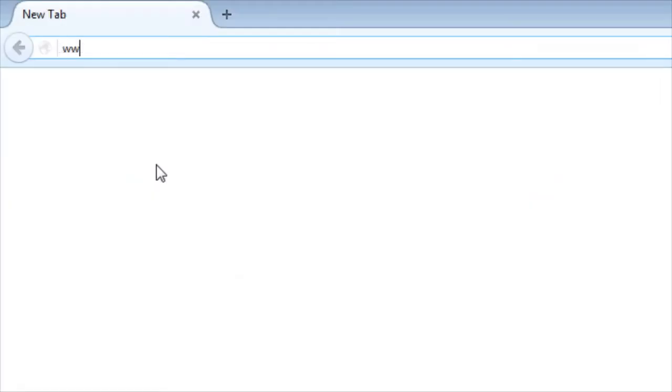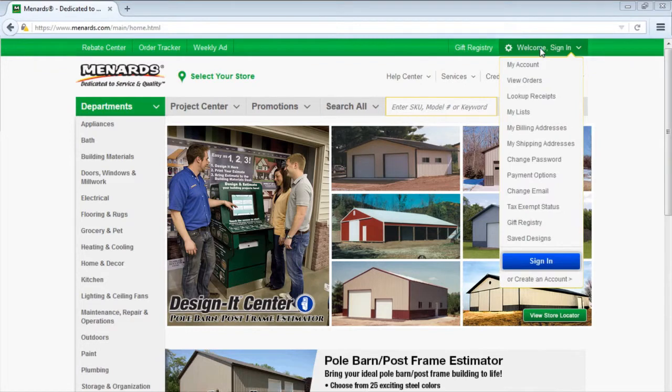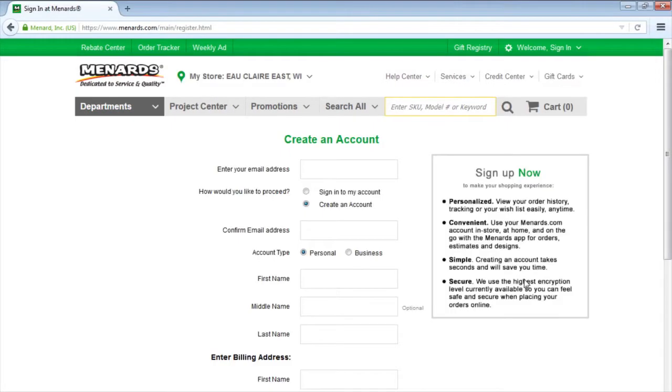Start by creating an online account on Menards.com, where all of your designs will be saved. Go to the top right corner of the page to sign in if you already have an account, or click Create an Account and fill out the required information.